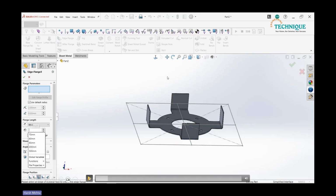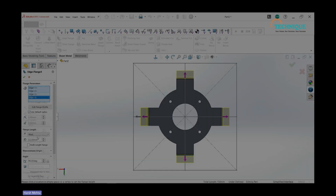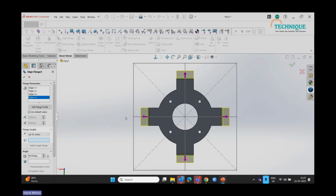As we know, we use sheet metal many times, and in sheet metal we have the basic fundamental that we need to use a specific size of sheet only. So when we create a sheet, it allows us to create a flange. In edge flange there is one option, up to the vertex. In this enhancement, the way to create a flange is specified to go only up to the particular vertex.